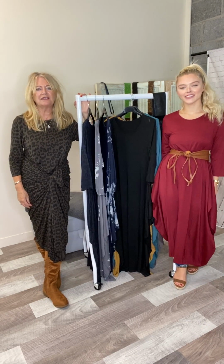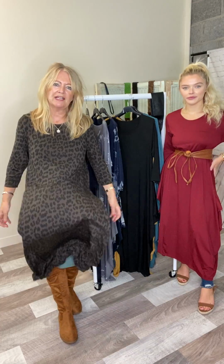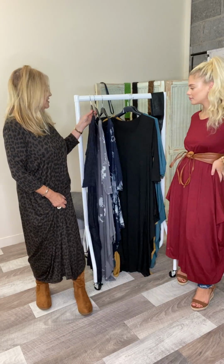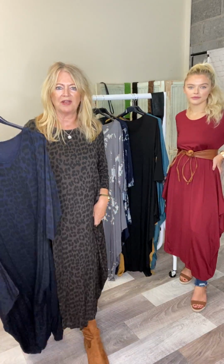We're from Goose Island. We've had a lovely new delivery of autumn dresses. I'm wearing the animal print parachute dress, which can be worn tied or it can be worn loose like this. It's a free size, it fits up to a size 18, and they've literally just come in and we've only got the navy and the chocolate brown left that I'm wearing.